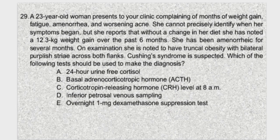Question number 29. A 23-year-old woman presents to a clinic complaining of months of weight gain, fatigue, amenorrhea, and worsening acne. She cannot precisely identify when her symptoms began, but she reports that without a change in her diet, she has noted a 12.3 kg weight gain over the past 6 months. She has been amenorrheic for several months. On examination, she is noted to have truncal obesity, which sounds like Cushing syndrome, with bilateral purple striae across both flanks. Cushing syndrome is suspected. Which of the following tests should be used to make the diagnosis?